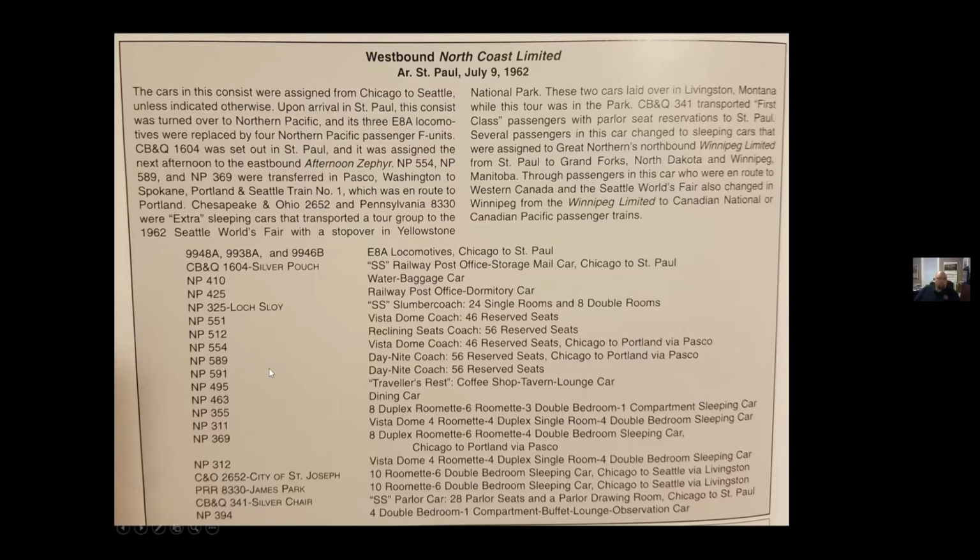Unless you were traveling beyond St. Paul, you had to ride in what was called, at least on the Empire Builder, the shorts coach, but you didn't really have access to any of the higher fare amenities of the train. So in order to provide parlor service on this train, the Q inserted one of their parlor cars just on the westbound portion of the trip. And it returned eastbound to Chicago. It was on either Empire Builder or the Twin Cities Zephyr.